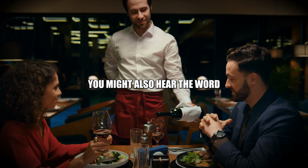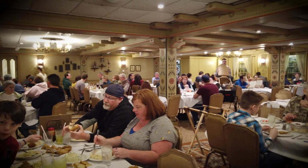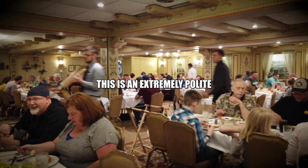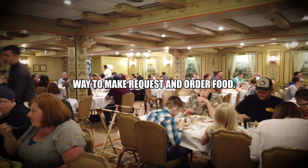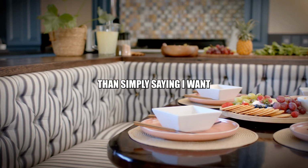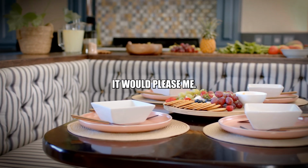In some countries, you might also hear the word carta, pronounced carta, which also means menu. I would like is me gustaría, pronounced me gustaría. This is an extremely polite way to make requests and order food. It is more formal than simply saying I want, and it will be appreciated by restaurant staff. The phrase literally means it would please me.